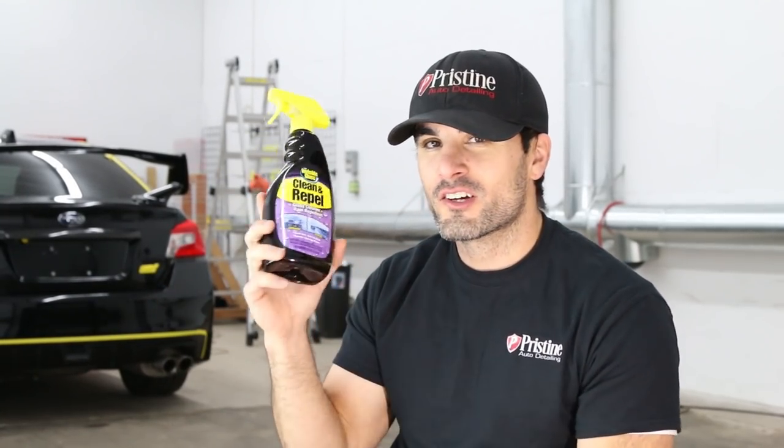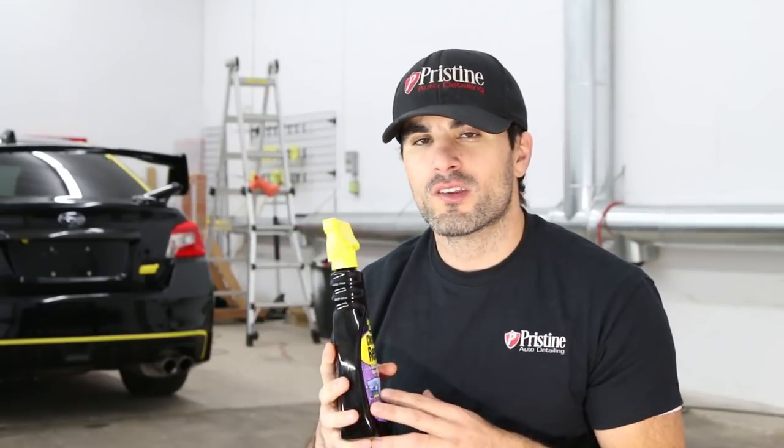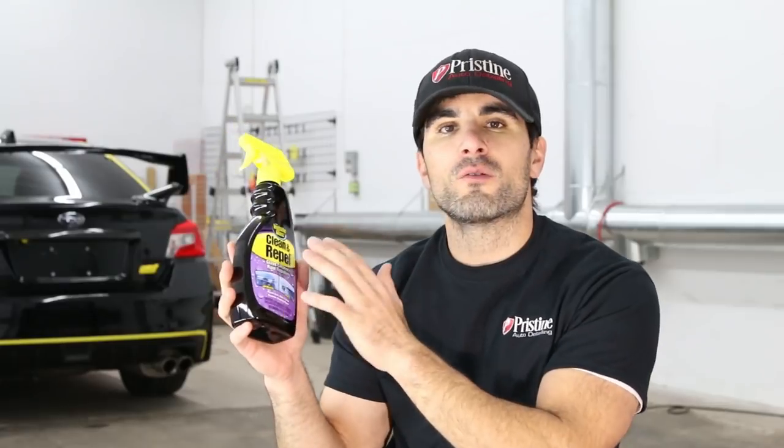The next product that we're using is the Invisible Glass Clean and Repel. Now I have been using this all week and I'm still on the first bottle, so a little goes a long way with this stuff. We'll test it out on the windshield of this Honda Civic. Just a comparison, we'll use regular Invisible Glass on one side of the windshield, and then we'll use the Clean and Repel on the other side and see how we like this.